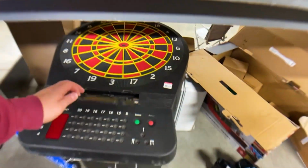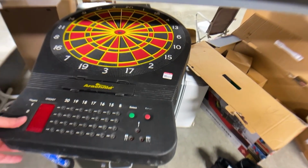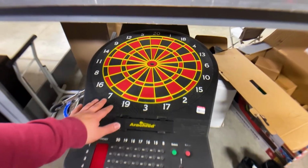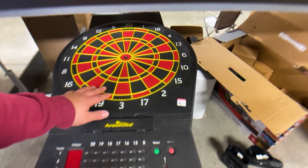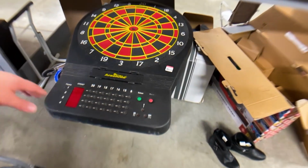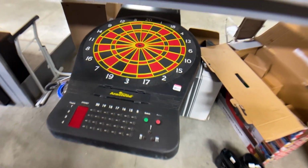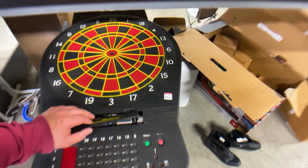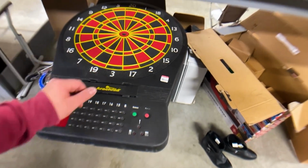Oh, this is so old school, but it brings back so many good memories. We used to have one of these when I was a little kid in my room, on the back of the door. Not this big, but one like this. Me and my brother and cousins would just play all the time, try to beat each other, throw those darts. Of course, we lost every one of them, and then eventually it broke. But these are actually really fun to play with, guys.